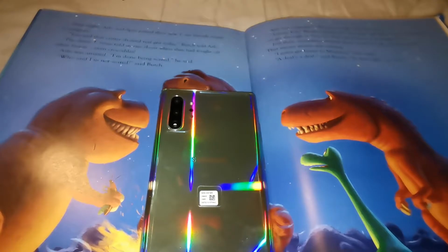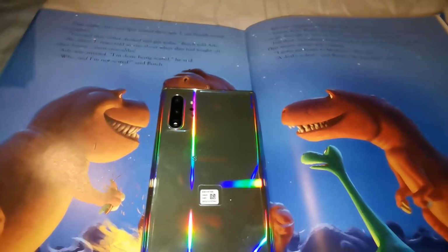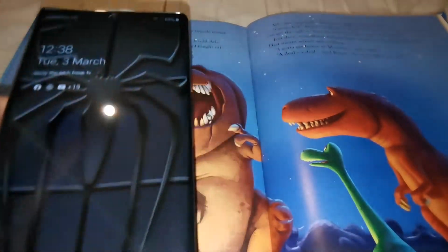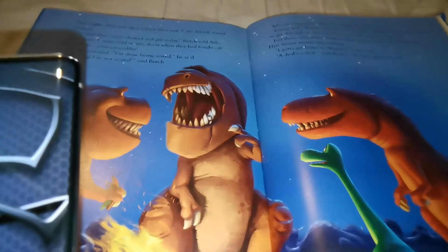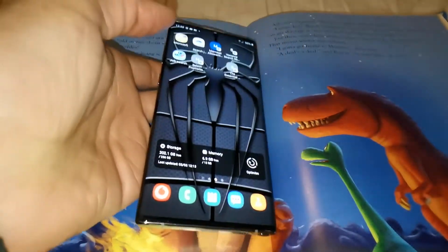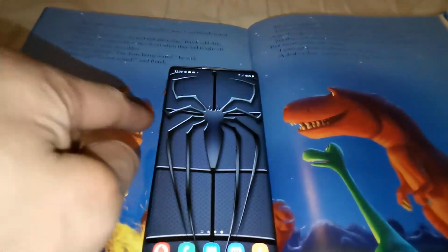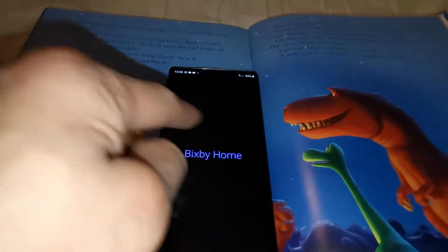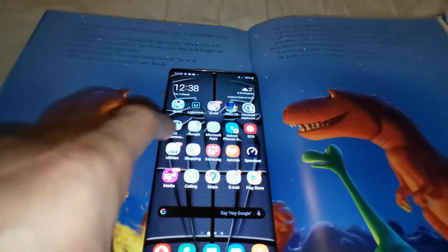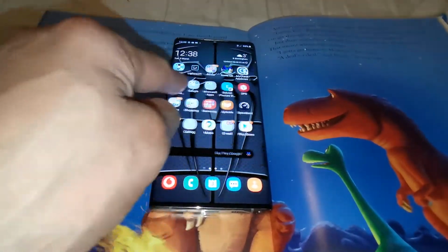Right, so my third day of use, what can I say? The phone is absolutely booming. It's booming, man. Let me just unlock this. Okay. Take you to the home screen. So my experience in the last 3 days, to be honest with you, since I've been using the phone, I haven't really had any glitches. I haven't had any freezes.